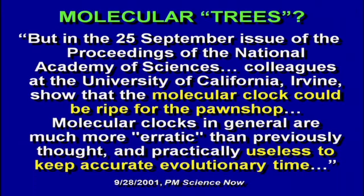Now, molecular trees, so-called. In the 25th September issue of the Proceedings of the National Academy of Sciences, colleagues at the University of California, Irvine, show that the molecular clock could be ripe for the pawn shop. Molecular clocks in general are much more erratic than previously thought and practically useless to keep accurate evolutionary time. Yeah, because they contradict all over the place if, like Paul Harvey says, you look at the rest of the story. Not just the ones they cherry pick, but the whole spectrum, there's a lot of contradiction.